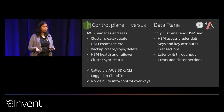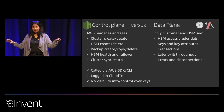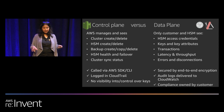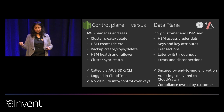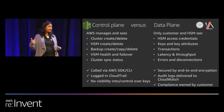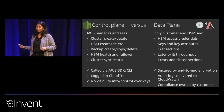We also can't influence it, right? So your keys, your key attributes, any latencies, any throughputs, any failures, any inability to perform is all in that end-to-end connection that we can't see, right? What that means is that any compliance is owned by you, because we have no control or visibility into, is your password strong? Is it taped to a sign on your coffee room cork board?